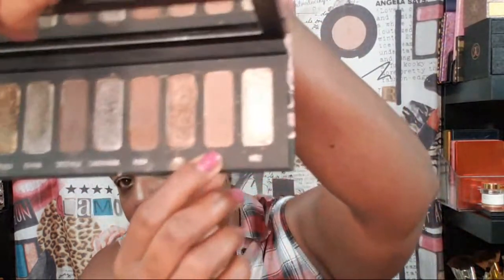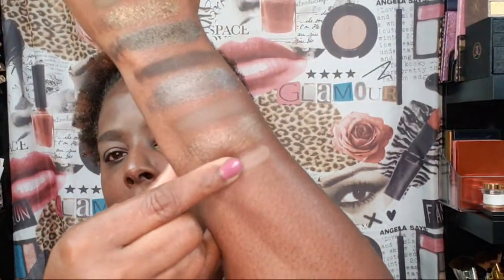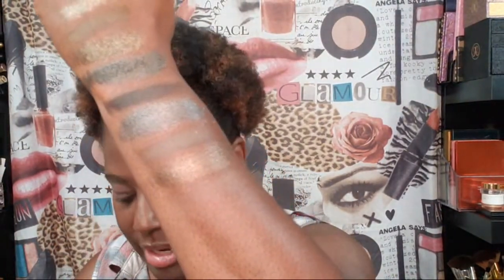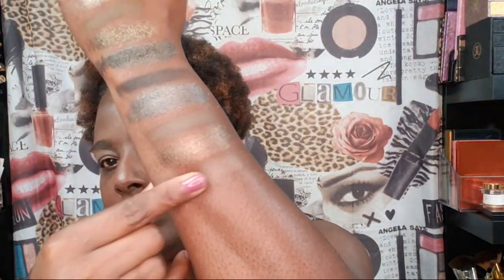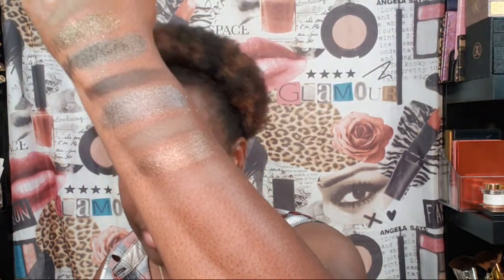The next shade is what I use as like a transition shade out of this palette. And it's called Mary. And this is what it looks like. Like it almost blends right into my skin. You see that? I'm going to build it up some more. So it's a really good transition shade if you're my complexion. Very good.